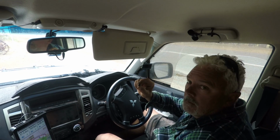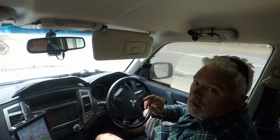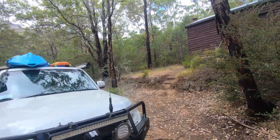Good stuff. Going to move on to another cache up the road now, see if I can find that one, and then I think I'm going to be taking you to a special little place. Stand by, all will be revealed. I heard of this secret little spot on my way here today. I was going to head up to the Stirlings, but I think I'm going to pull up camp here tonight, because just up here we have what is known as Waddy's Hut.